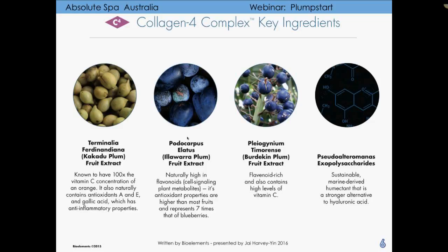And then finally we have the Burdekin plum, which is also flavonoid rich, very high in vitamin C as well, and it's naturally firming and rejuvenating in the skin. So there are 3 plums. And then we have our sustainable ingredient, because it's derived from a replenishable, 100% replenishable ocean plant, and it's a marine-derived humectant that is a stronger alternative to hyaluronic acid.